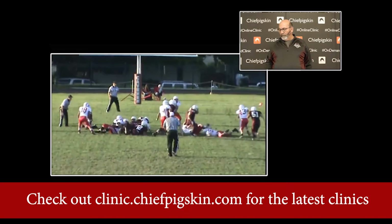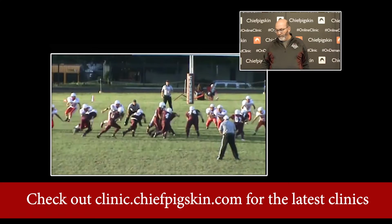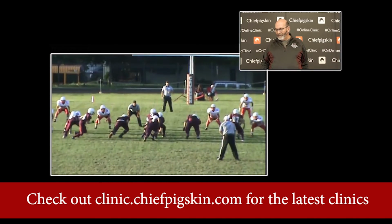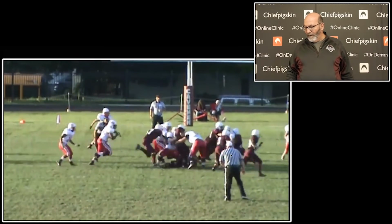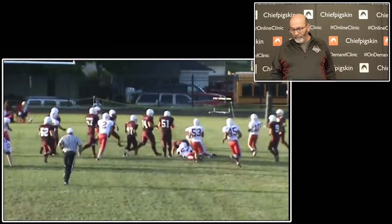Pull, seal. Not a very good block by the play side halfback. Let's look at it again. Okay, the play side guard didn't do a very good job of getting to the backside B. Here's a great rule we have. If you'll watch this guy here, he chases a linebacker. Never want to chase linebackers if you're getting to the second level.